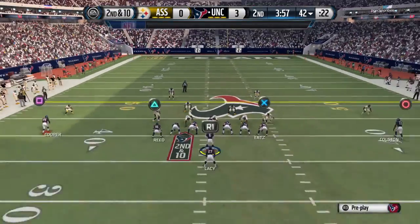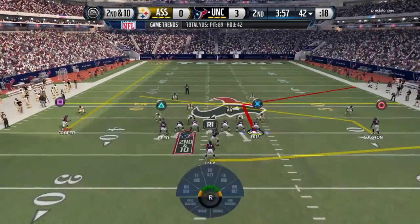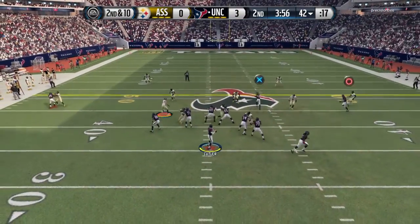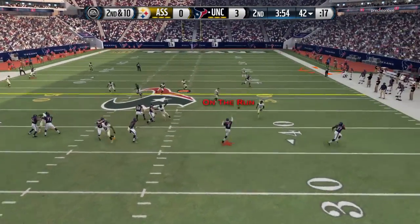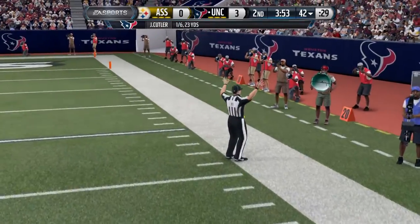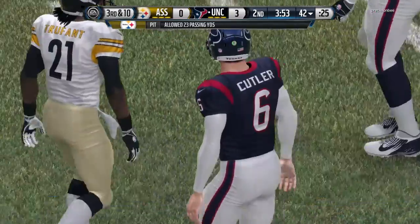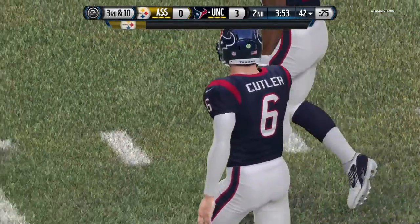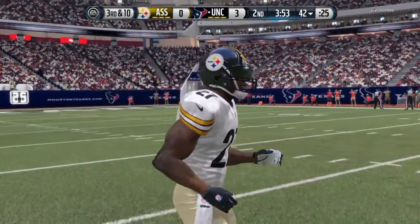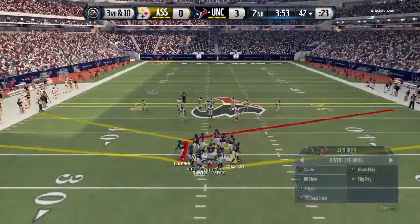A solo back set. Second and 10. Cutler's gonna take off with it. Well, when you get in a situation like this, Jim, and you get third and long, I'll tell you what catches a defense by surprise. Run a double move on the outside against the defensive back, because everybody in the stands and the defensive players all think you're gonna throw it short.